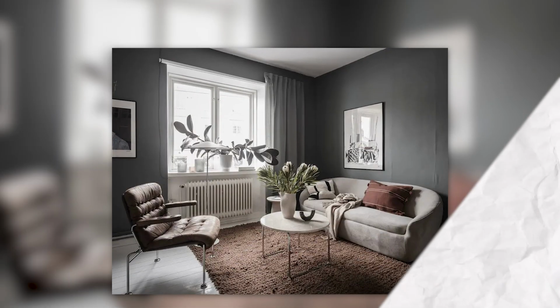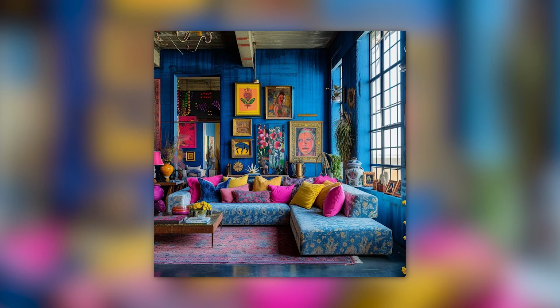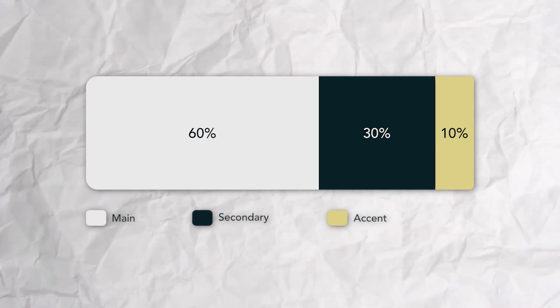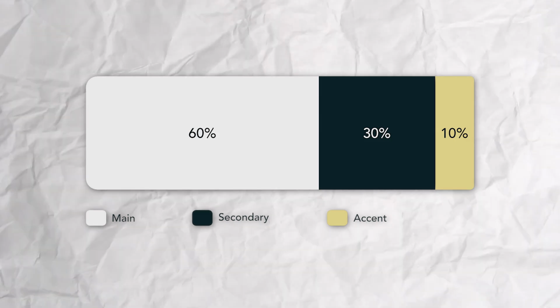Mistake number 5, not paying attention to color. Color can make or break a room. If your living room is all grey or beige, it probably looks like a sad office break room. If it's a chaotic mix of every color imaginable, it's giving kindergarten art class. Use the 60-30-10 rule, 60% dominant color, 30% secondary, and 10% accent.